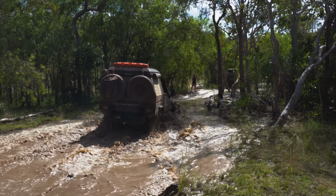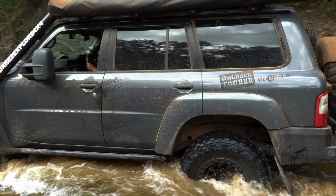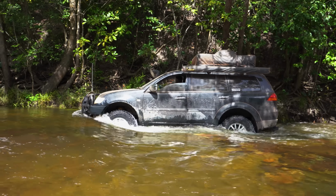Alright, so we just finished Palm Creek. We all got ourselves up, we all used Max Tracks, made like a Max Tracks highway. So we all got up that pretty well. After that, we've made our way through a few little crossings, not big ones. I did put a bit of footage in here of them. Now we're making our way up the track. So far, so good. The track at the moment is pretty flat. But yeah, Palm Creek was crazy.